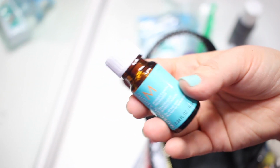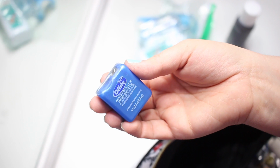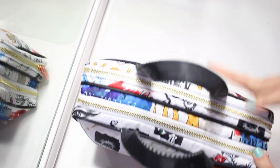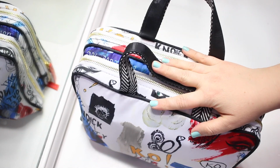I have for the hair a small little deluxe sample of the Moroccan oil treatment. This is always good for the hair, and a little dental floss for travel. So this is everything that is in this bag. This is definitely going to be checked in. This is also heavy and has a lot of liquid in there.